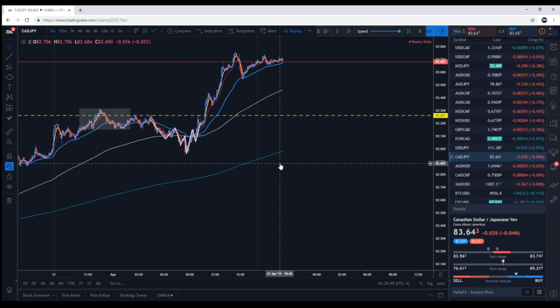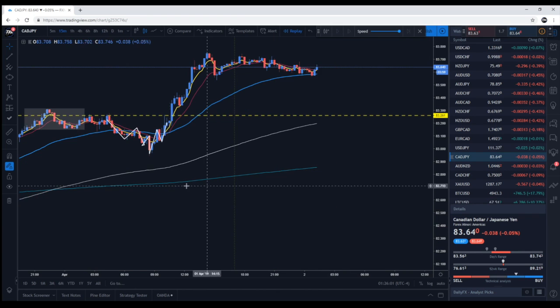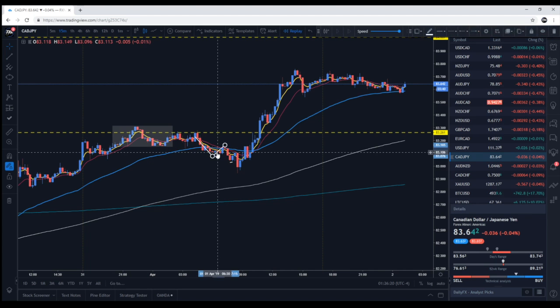So always remember, guys, let this develop. Let this do its thing first. Let this develop. Okay? Don't go in too early. One of the biggest mistakes that I did when I started trading with market makers is I could never wait for the second leg to develop. Okay? I would always get in too early and I would always get burned. Alright? So, have patience.